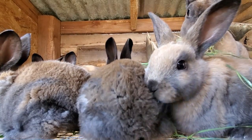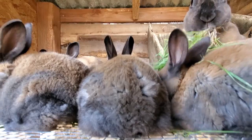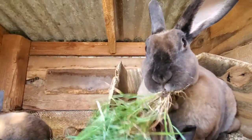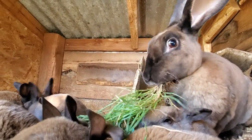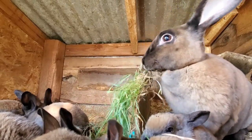Something else never to feed your rabbit is raw rhubarb. We have a neighbor that always says, you want rhubarb for your rabbits? And we used to give it to our chickens, but no, not to the rabbits, because it actually has an enzyme that is poisonous when raw to a rabbit, and it can cause them to die within a day of eating it. So definitely avoid the rhubarb.